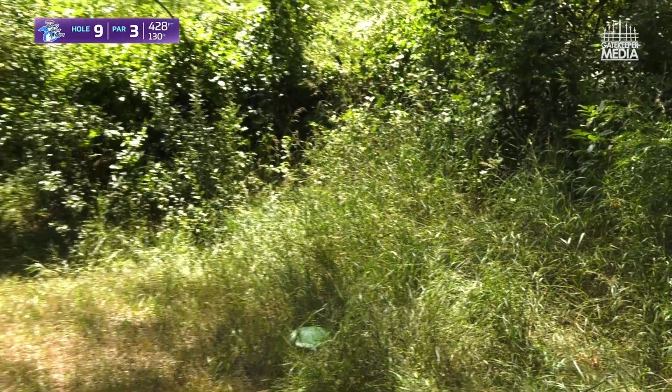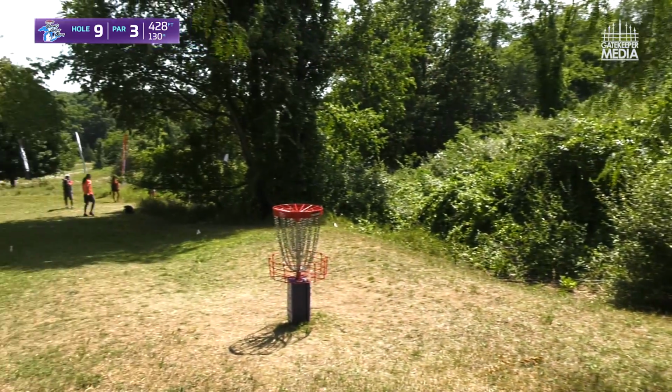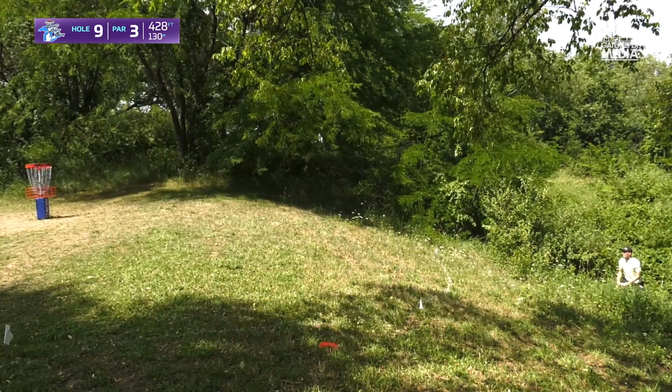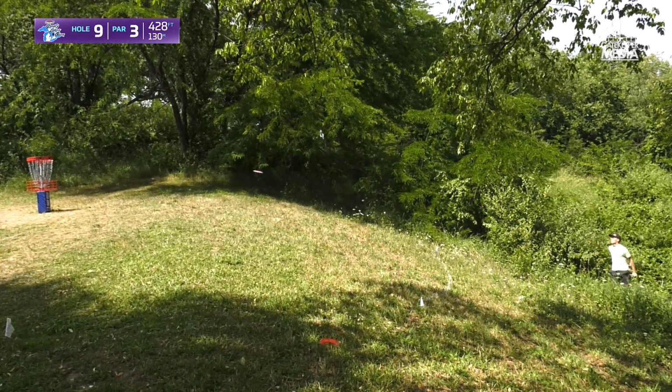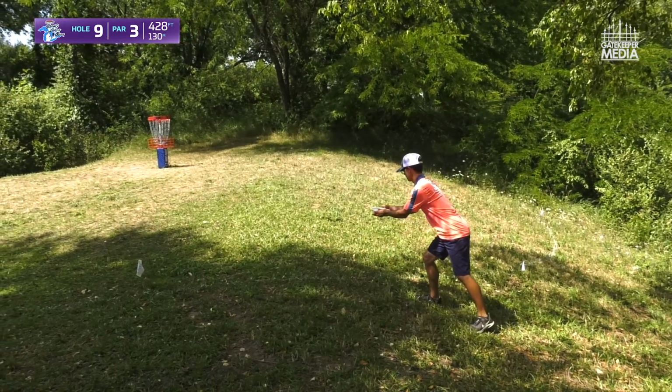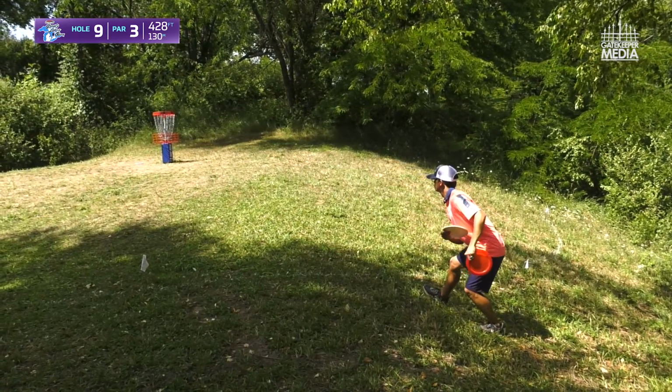And he knew it right out of his hand. A little bit too high. And that's very common from that side of the basket. It is very uphill, hard to get the disc all the way up to the chains.